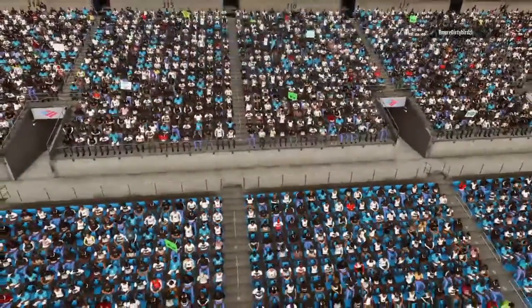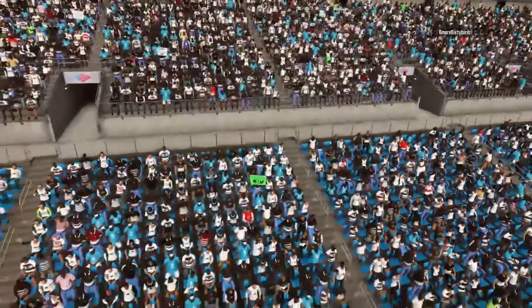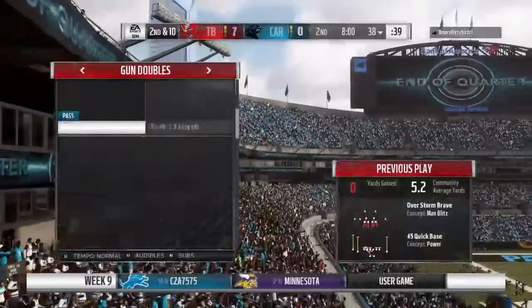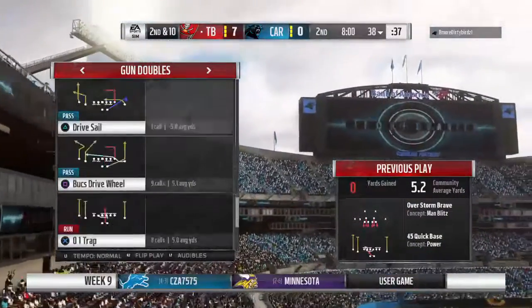Back now with Charles Davis. I'm Brandon Gaudin. It's the Bucs in possession of the football as we begin the second quarter. And they're on the move as they face a second down here.